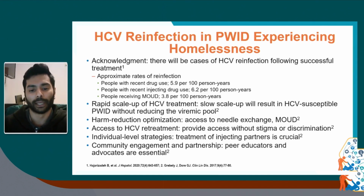and that could be harmful in the treatment of Hep C. And then individual level treatment strategies, which I talked a little bit about earlier: making sure that we treat patients' immediate partners or the group, if we can identify that they are sharing drugs with, or they have a pod that they are sharing equipment with, that we talk to patients about getting those people treated as well. And then community engagement and partnership. From my personal experience, peer educators are very, very helpful. Patients are much more likely to respond and be more engaged in services when it's coming from peers that have had similar experience to them.